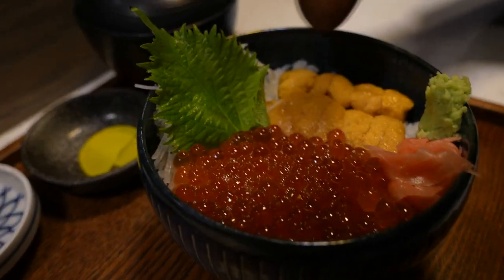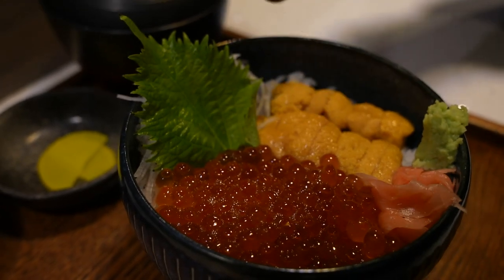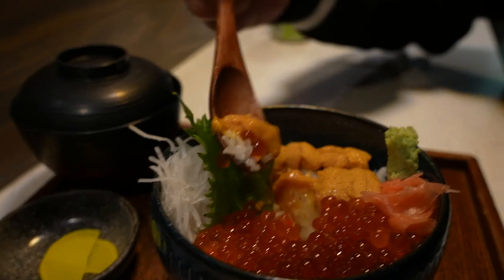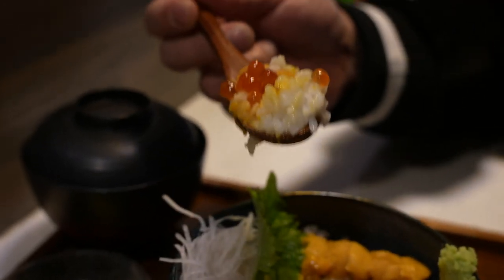This is Uni Ikura. It was $40, but Boston is right by the ocean. You get a lot of cold water here, cold Atlantic oceans, cold lobsters, cold unis, very fatty. Let's go. Guys, the uni's fresh, the ikura is fresh. They put Bumpin' Takayan, which is like a Japanese J-pop R&B guy, in the background.